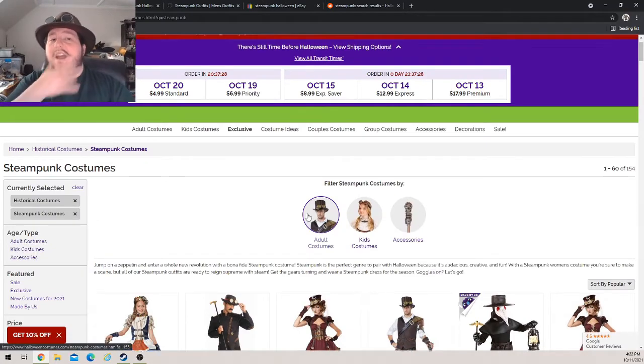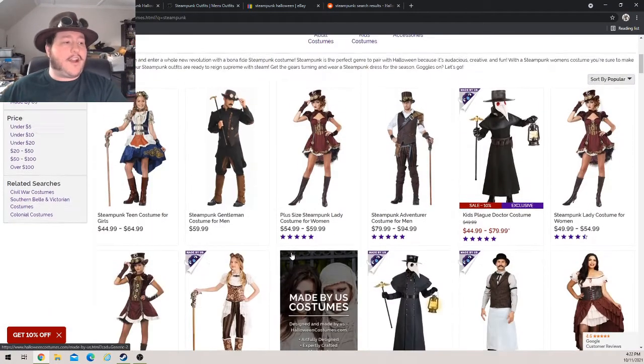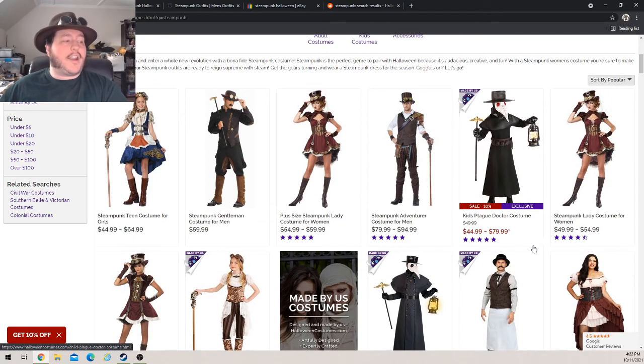All right, next I found some steampunk costumes on HalloweenCostumes.com. It looks a lot like a lot of the same things we saw before, but there's some that are different. So let's go check it out.